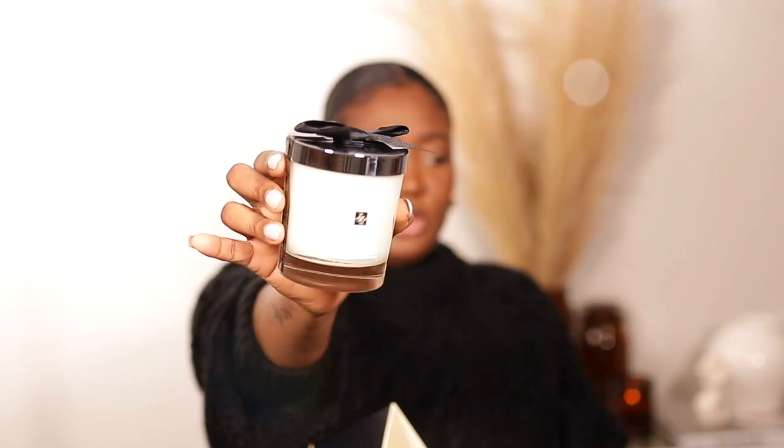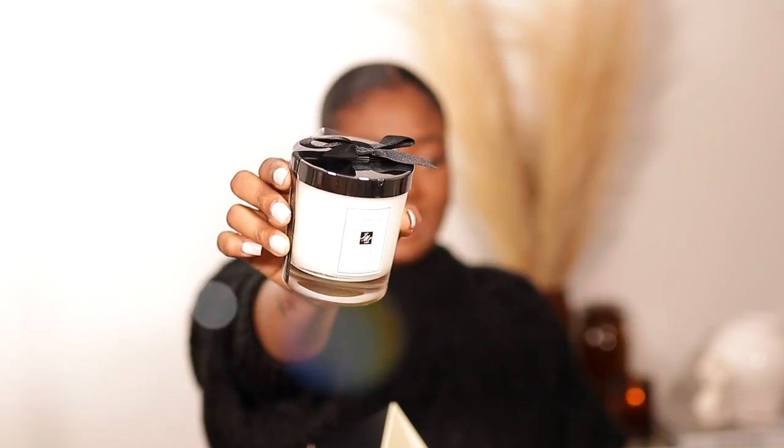This is the Jo Malone candle that smells exactly the same as the perfume. It is absolutely amazing. I don't want to open it yet, you guys, but if you've never smelled this, you should definitely give it a try. Like I said, my only issue is the perfume doesn't last on me, but I don't mind because it's not super expensive. I can always carry this little mini one in my bag and refresh when I need to, and the big bottle can stay at home.